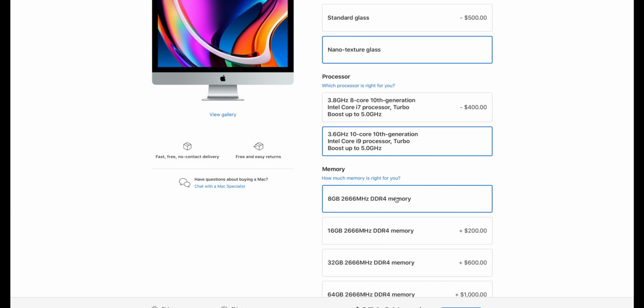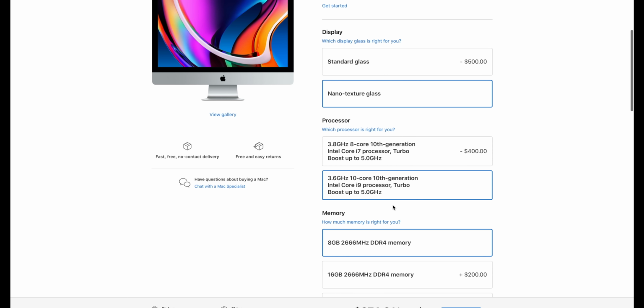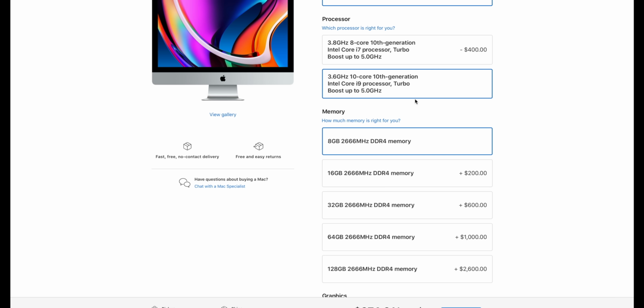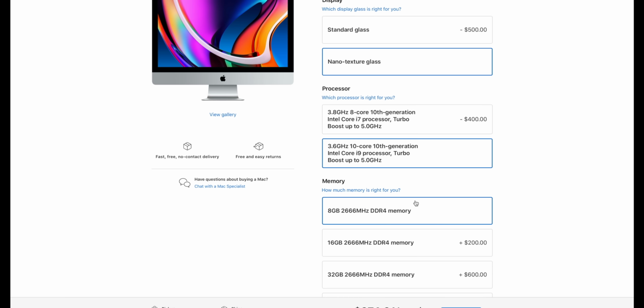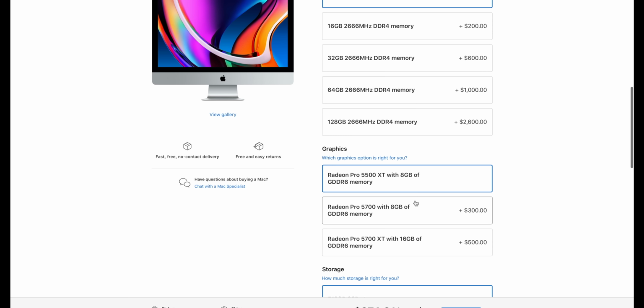If I was going to give you one tip, and it depends on what you do, I would upgrade the graphics over the CPU, unless you know you have some sort of CPU heavy task, because a lot of stuff is hardware encoded, moved to the GPU now. So just bear that in mind. I'm going to get the base. I'm going to get the top model. We'll see how they go.